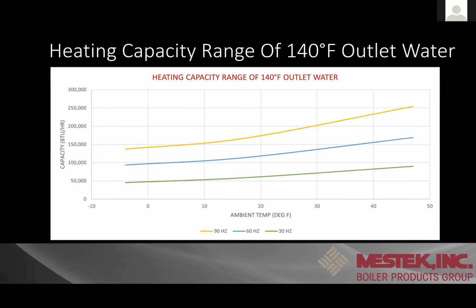If I move on to the next, which is 140, that's the max water temp we can put out of this. And I look at that 40 degree mark again, we are somewhere maybe 245,000 BTUs, because now it's working harder to get that water temp up, but it can do it.